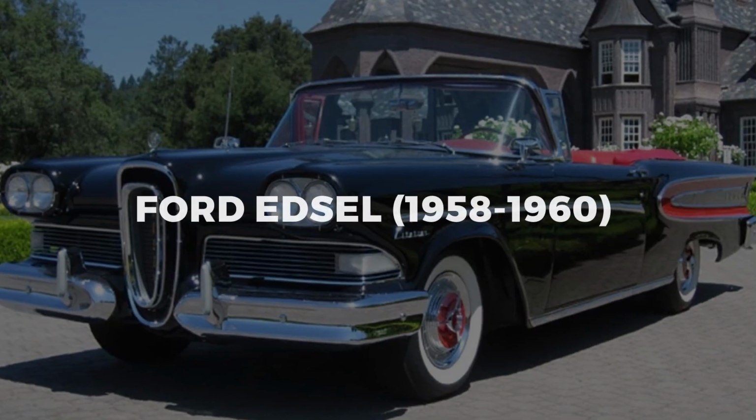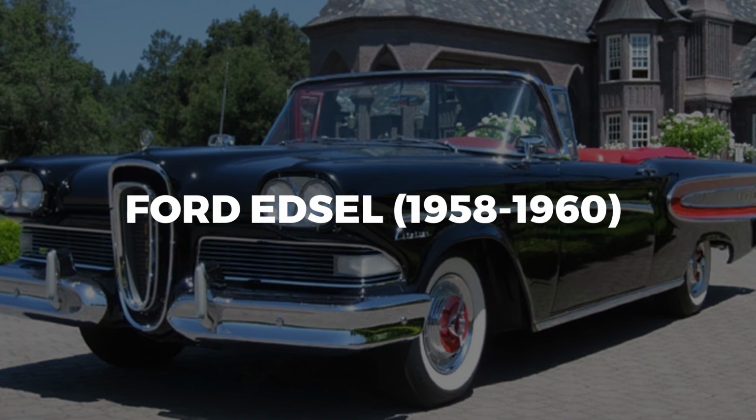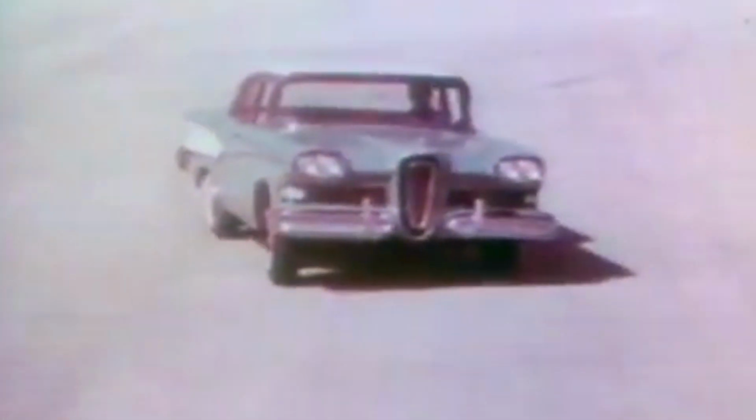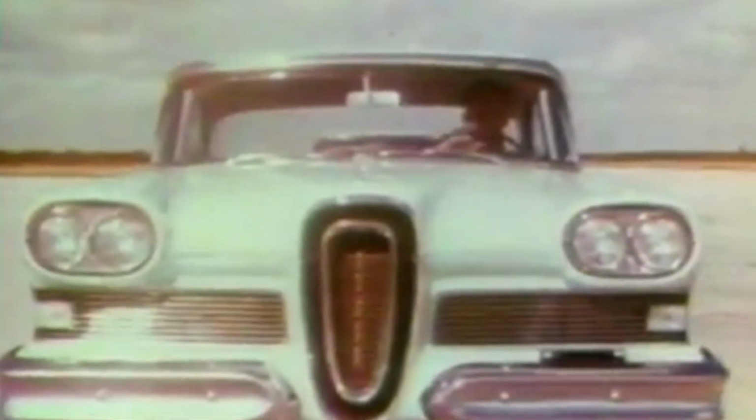Number 9. Ford Edsel, 1958 to 1960. The Ford Edsel, America's greatest vehicle failure and a lesson in don't judge a book by its cover. It was Ford's great bet to transform the automobile world when it was released in 1958, but it ended up becoming the punchline of countless jokes.